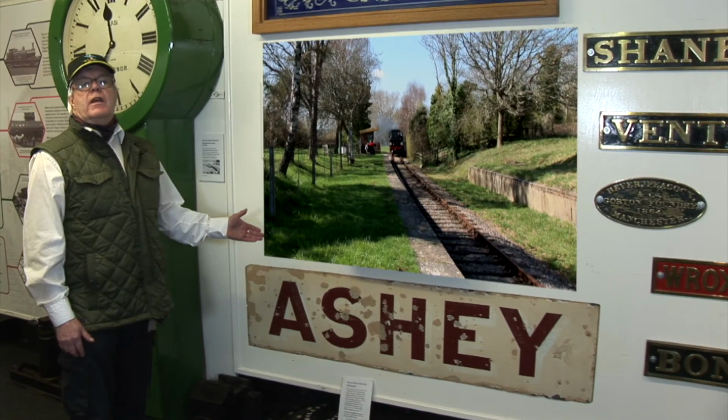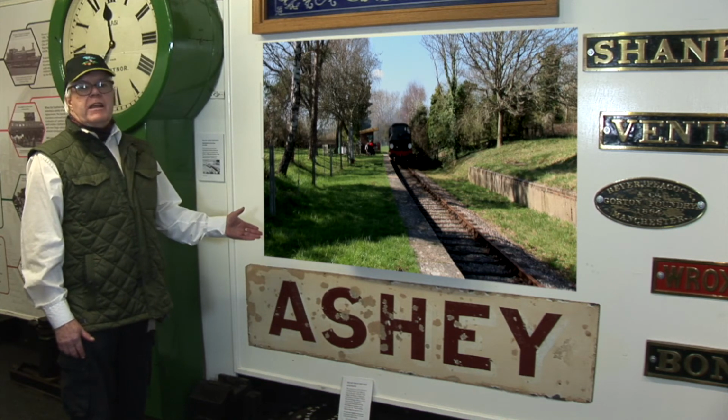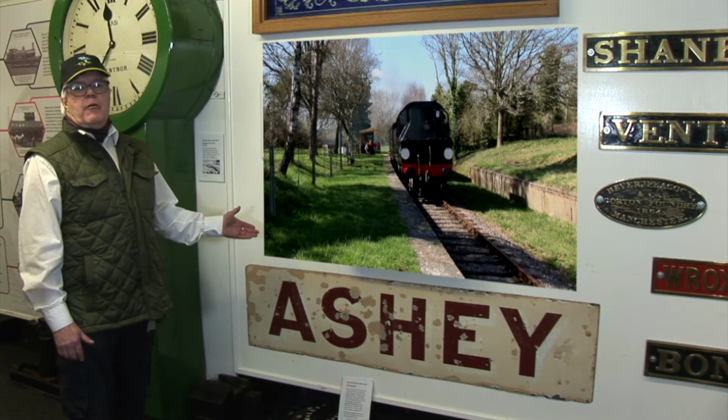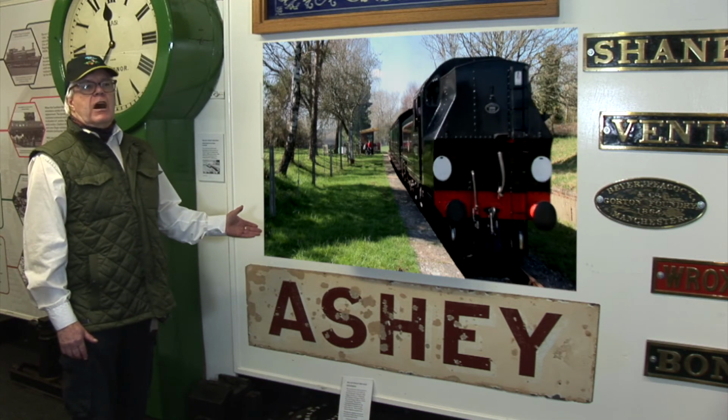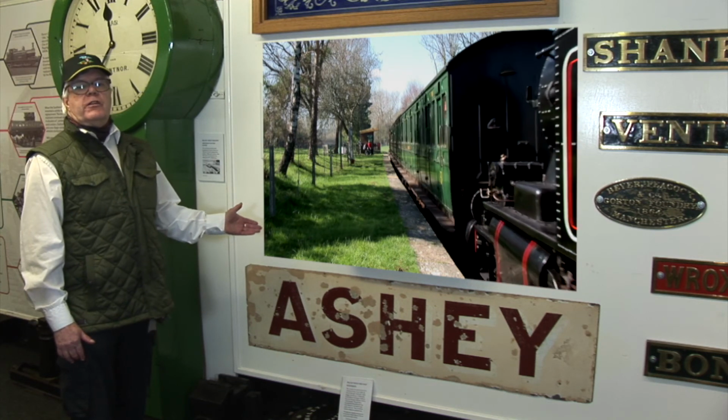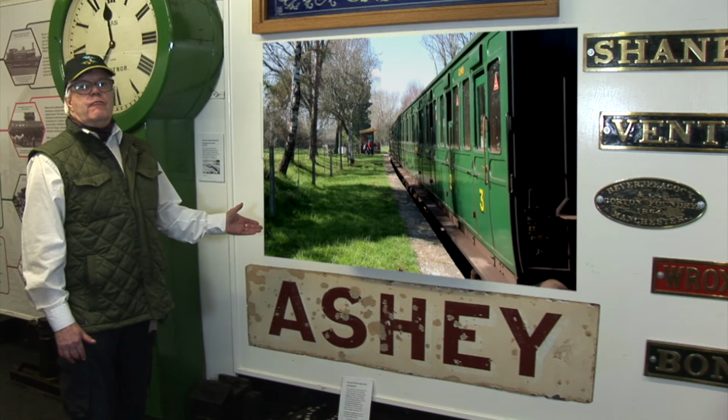It's not known if this platform sign from Ashey, often called a running in board, originated from the Isle of Wight Central Railway or the earlier Ryde and Newport Railway. Whatever its provenance, it is a very rare item.